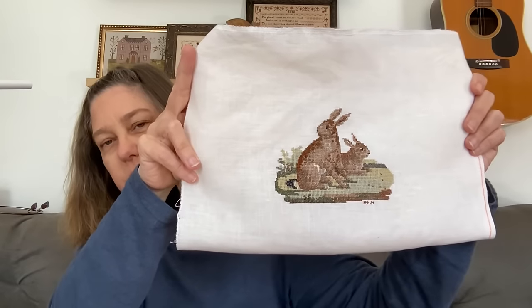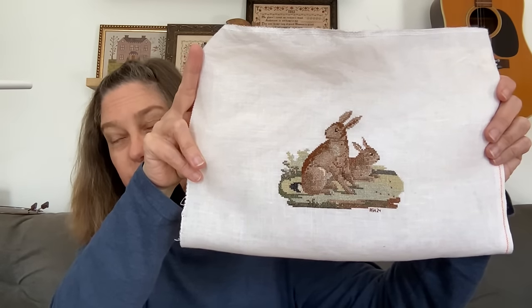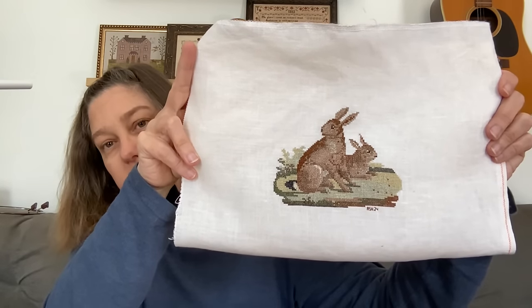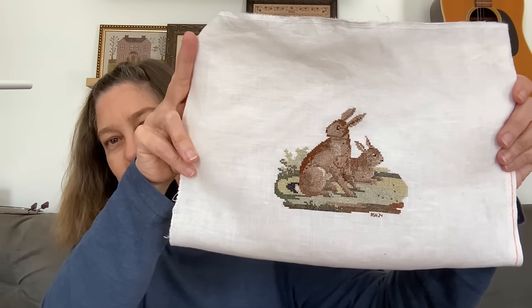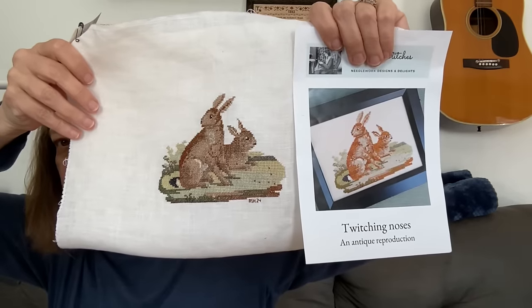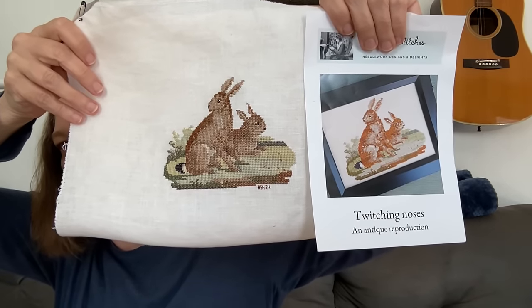Aren't they cute? Yep, I want to get a little frame for those. I was hoping to get a frame for them before Easter, but I don't know if that's going to happen. I might be making a frame. We'll see. So let me just show you. My rabbits turned out much more brown than the picture. In the picture, they're sort of orange. They have an orange hue to them.